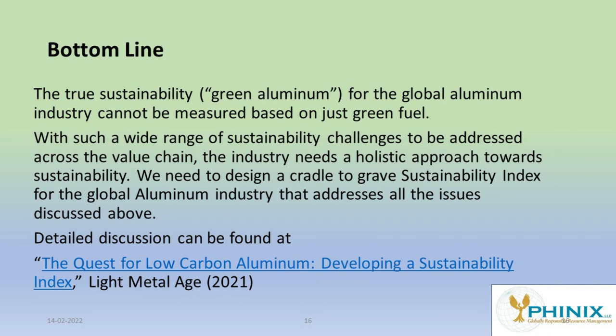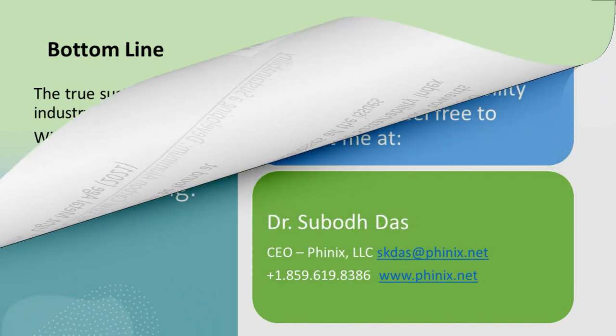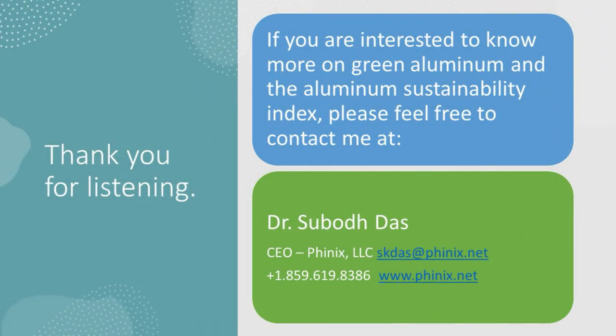More detailed discussion of this approach can be found in the paper that I have published, titled The Quest of Low Carbon Aluminium: Developing a Sustainable Index, in Light Metal Age, February 2021.